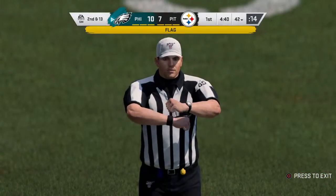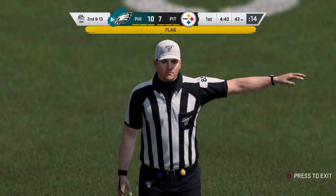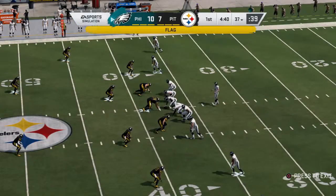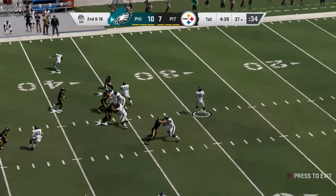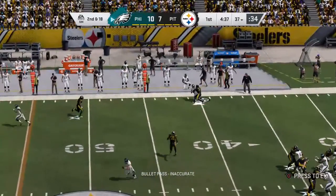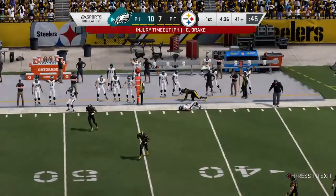Now flags come in here. Offense. Looked like one of the Eagles might have moved. A full 5-yard loss that time. It's going to make second down pretty tough. And that false start penalty certainly not helping their cause here. Second down and long. Now the throw here complete on the right sideline.